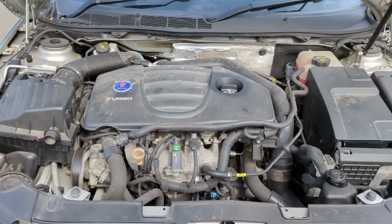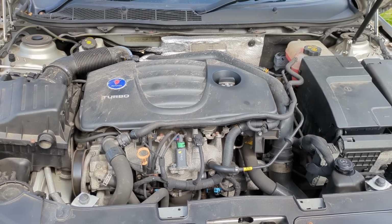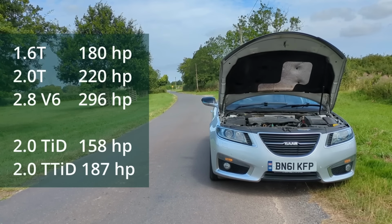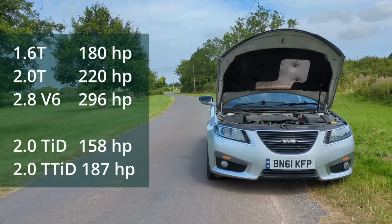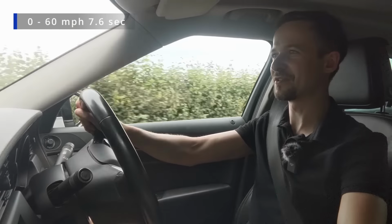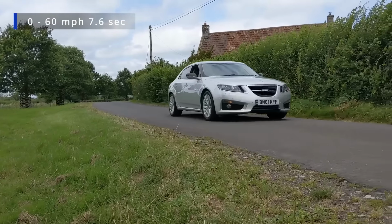You've got a 2-litre turbo engine with 220 horsepower up front. Now there were some other different engines in this car, from a 1.6 turbo petrol and a couple of 2-litre diesels, and then a 2.8 V6. Power delivery, there's nothing at low revs, and then the turbo kicks in quite smoothly actually.